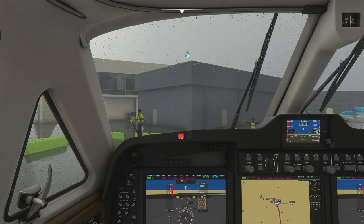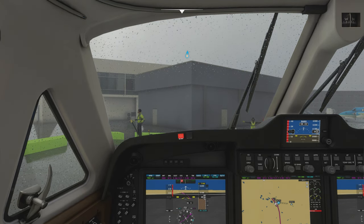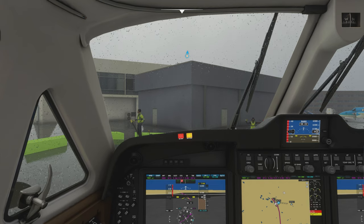Shut the engines down. It feels like an entirely different game. They could almost call it a 2.0. The plus side is the graphics are very smooth. Didn't really notice stutters, didn't really notice any kind of frame rate problems. It does seem like something has changed around the AI and landing and the pattern entrance, so I'll need to investigate that. It'll take some getting used to.